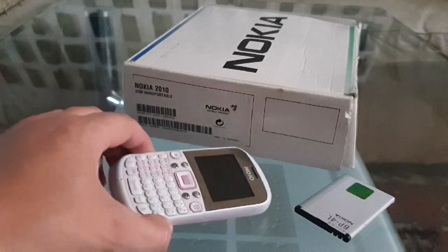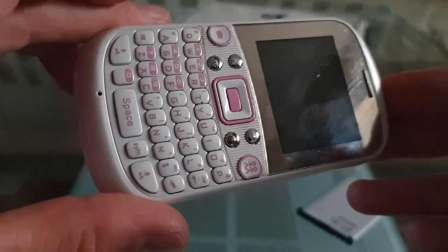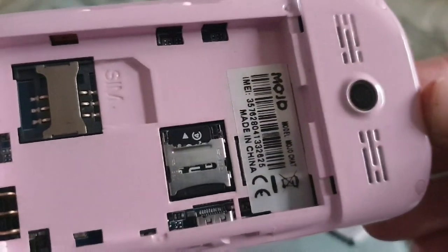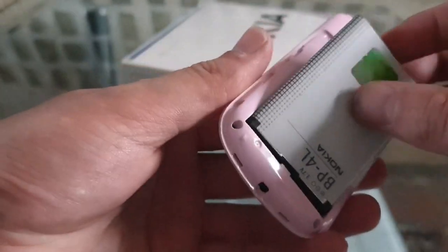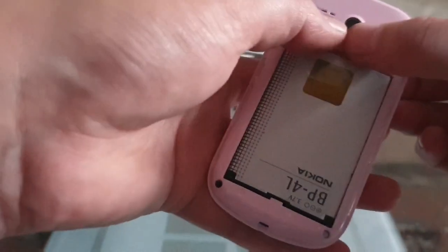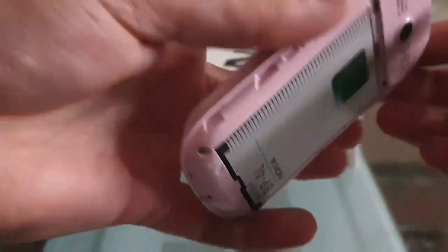Anyway, let's go back into this one a minute. It is the Mojo Chat, the quirky keyboard. Look at the back. There we are. Let's put the battery in. I'm missing the back that holds the battery in, so I'm going to have to use a bit of sellotape. The good old sellotape, just to hold him in place. There we are.